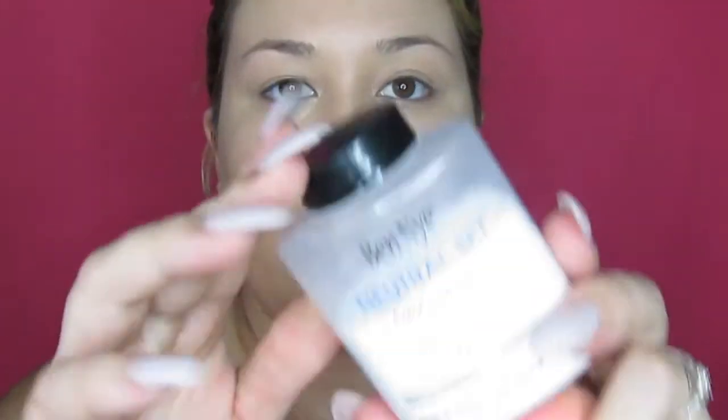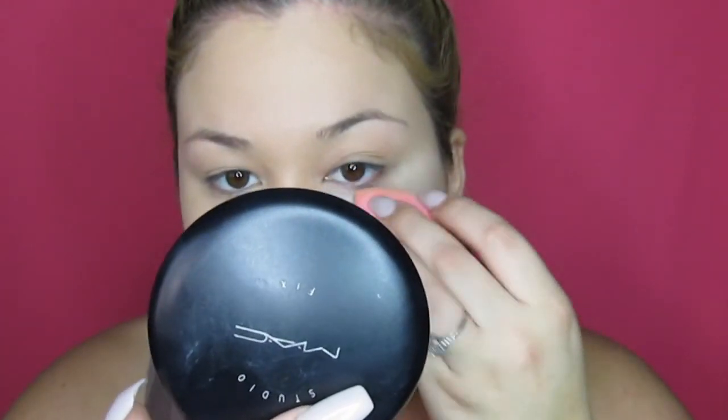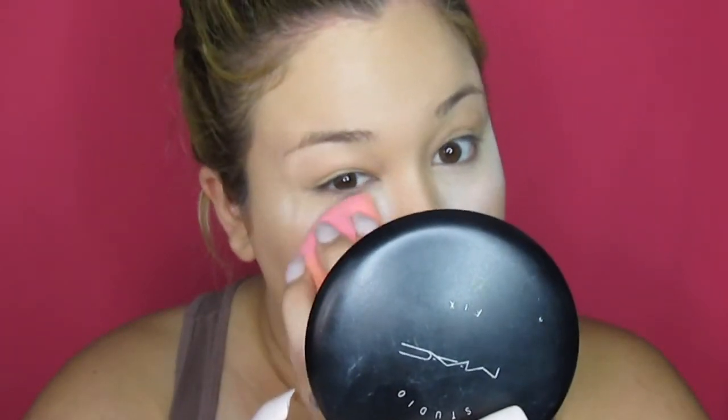I'm gonna take my Ben Nye neutral set powder, and this is the one that I always use. You guys can also, I want to talk a little bit about color correcting. Sometimes I color correct, sometimes I don't. It depends on how I feel my skin. If I feel like I'm super extra red, then I'll use my green corrector to combat that.